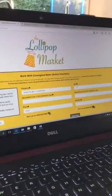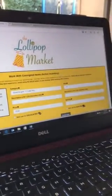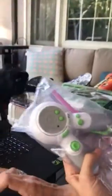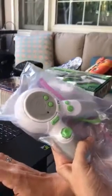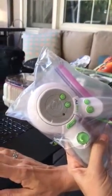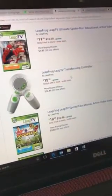Okay, so then the same kind of thing goes with toys. Find a toy here. So this is a Leapfrog TV item, and I don't know what I paid. Like I said, I go to my handy dandy Amazon, and it shows me that they're currently being offered for 20, so I'll probably put it for like 10 bucks.